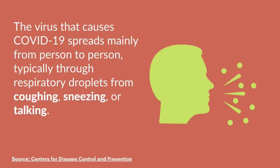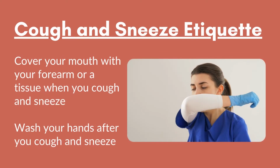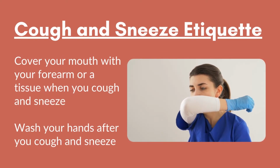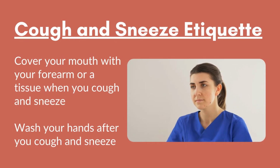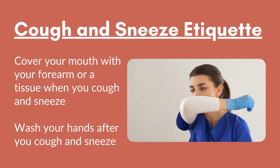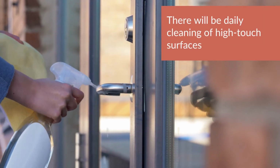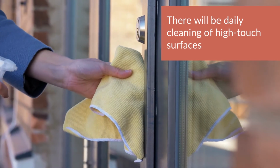The virus that causes COVID-19 spreads mainly from person to person, typically through respiratory droplets from coughing, sneezing, or talking. Students and staff on campus will utilize proper cough and sneeze etiquette throughout the school day. When you cough or sneeze, cover your mouth with your forearm or a tissue. Wash your hands after coughing or sneezing. There will be daily cleaning of high-touch surfaces.